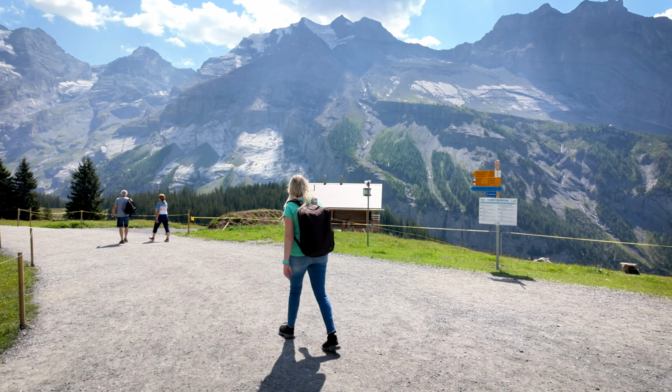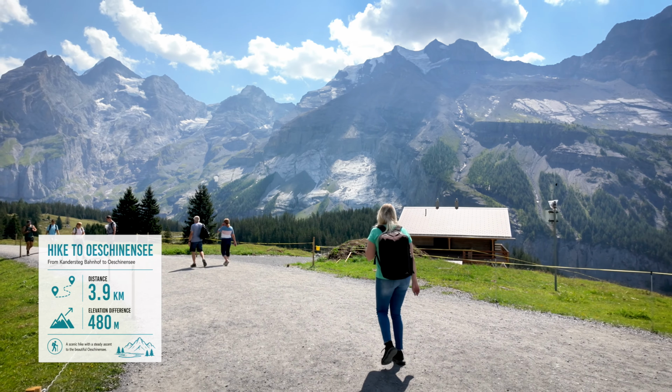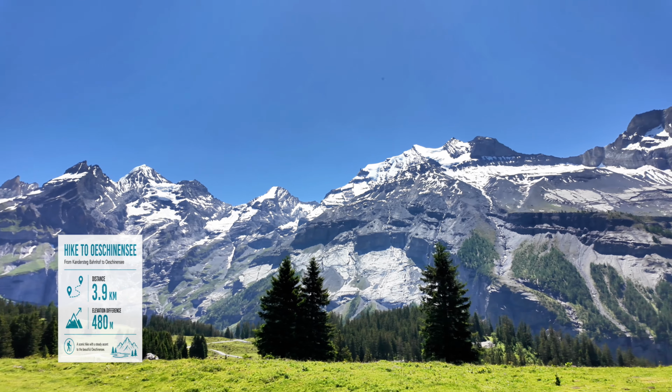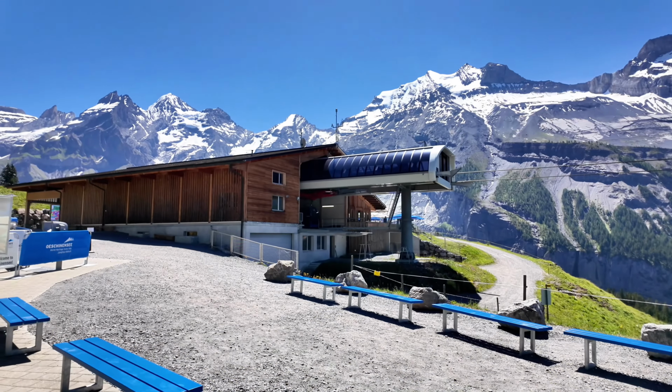Of course, you don't have to take the gondola. You can also hike up from Kandersteg instead. The trail covers around 480 meters of elevation and is approximately 4 kilometers long. If you prefer the easier option, the gondola takes you up in just about 10 minutes.